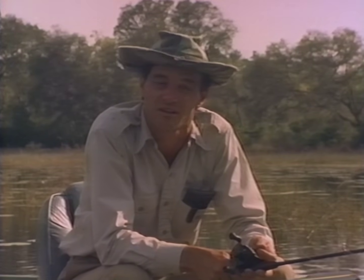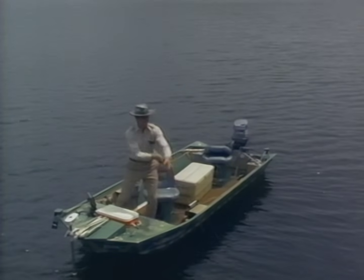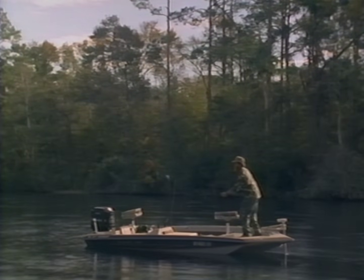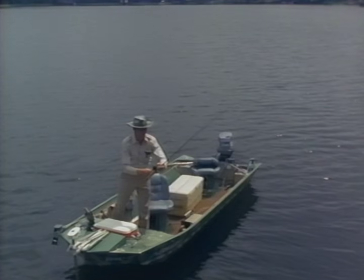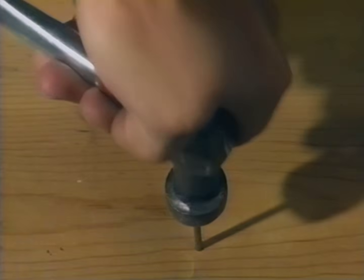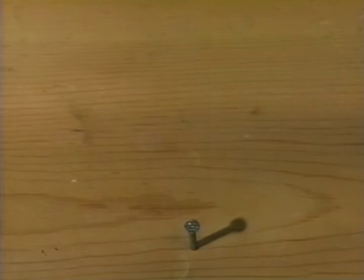There's an excellent technique for doing this. I use a reverse load hook set which imparts a sharp shock down the line to the lure as opposed to the relatively slow, forceful pull of the conventional method. The difference between these 2 techniques might be best described this way. It's the difference between trying to push a nail into a board and trying to pound it in. One works and the other doesn't.